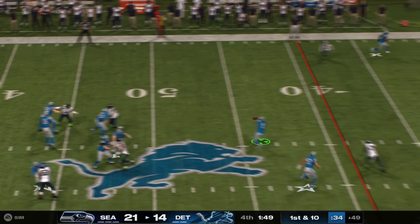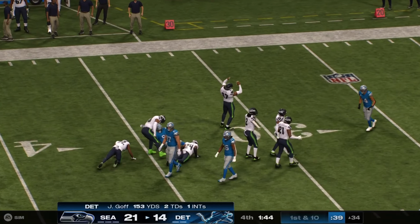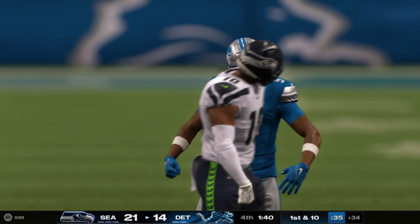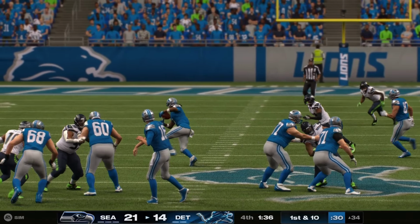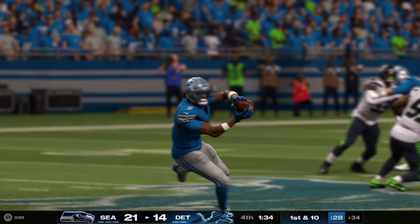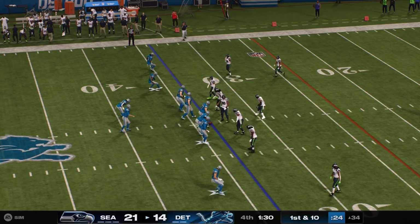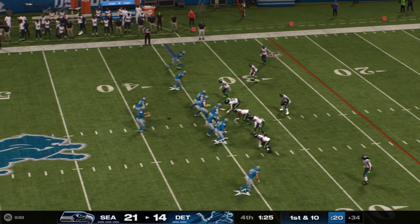From the gun, it's Goff. To get this complete, it's Williams over the middle. And they'll take this down inside the 35. All right, this is a good start. Plays like these are definitely going to help as you work your way into scoring range. While you have to be wary of the clock and keep an eye on it, they should have plenty of time here to finish this drive.